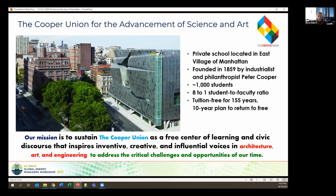We have a very low 8-to-1 student to faculty ratio, about 1,000 students in art, architecture, and engineering. For 155 years, we were tuition free. That changed in 2014, but we are on a 10-year path to return to free. And currently, students receive on average 78% of their tuition covered.